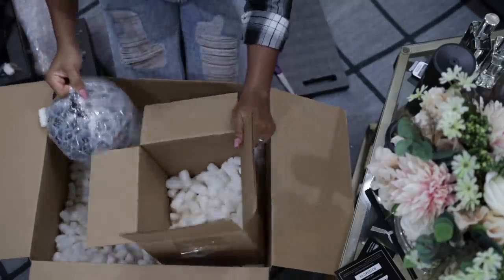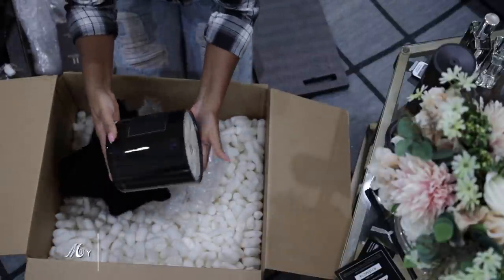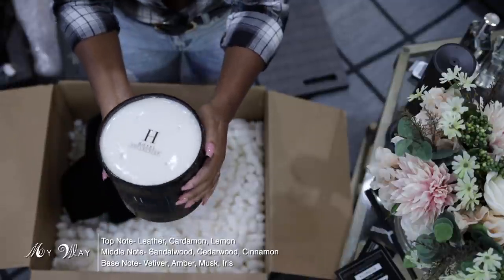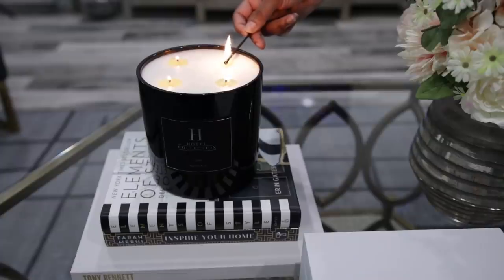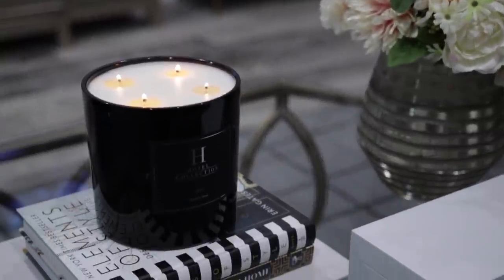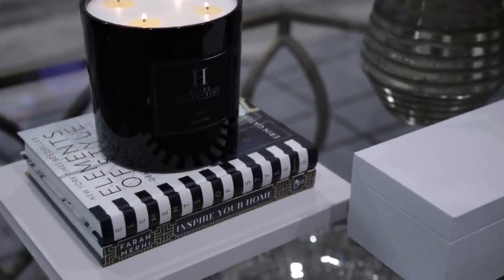All right, now the last thing I have is this huge candle and this one is in the scent My Way, which is the scent inspired by the One Hotel in Miami. This is one of my favorite scents, so I am so happy I have it in the form of a candle because this is going to last a pretty long time and I love burning candles.